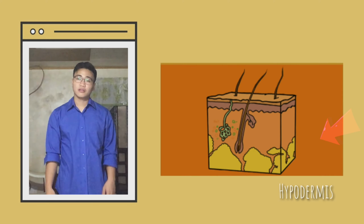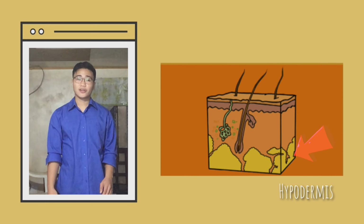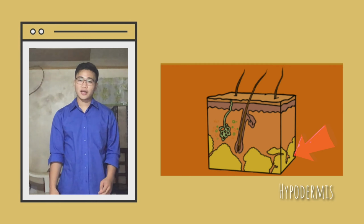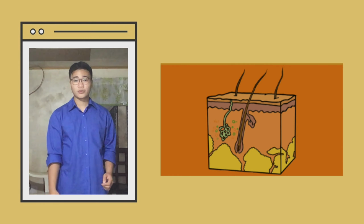Now let us go deeper and look inside the hypodermis. It is primarily used for the storage of fat. This layer functions as an insulator, offering protection against the cold and protecting the body against heat as well through sweating.